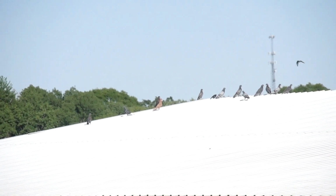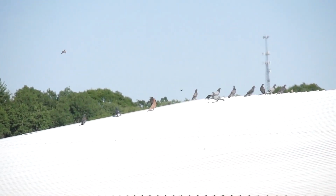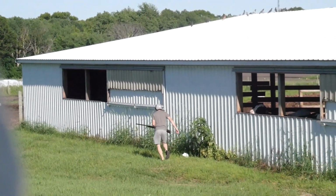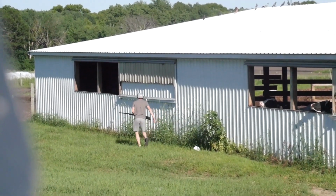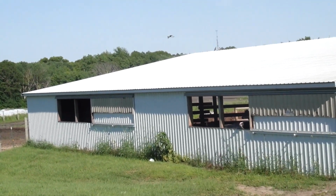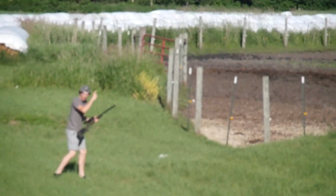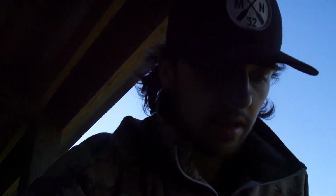I'm not sure if you can see the brown one kind of in the middle, but that's the one Dustin's aiming for. He's gonna sneak up on him somehow. I don't know how he's gonna do this. Oh, he's mad. We're gonna sit in one of the barns where they come in, because this is where they're going, in this barn. So we're gonna sneak over to a spot and get in a good position.